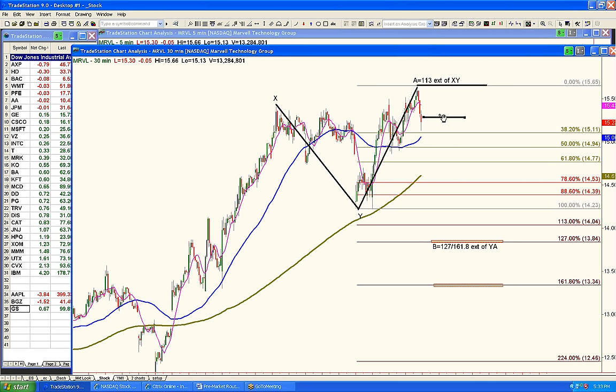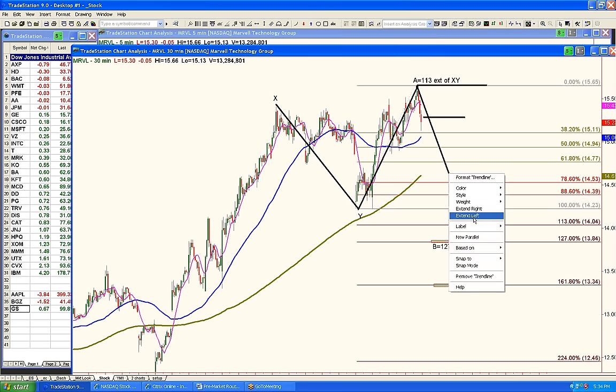That was your target entry. The distance between the target entry and the stop loss would be your risk on the trade. The distance between your target entry and first exit point would be your reward on the trade. Okay? Jeff, if that already hit, we're looking at this as being a reversal pattern.